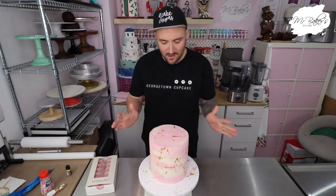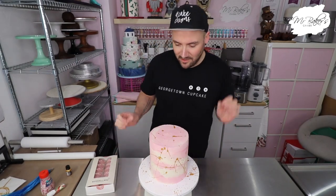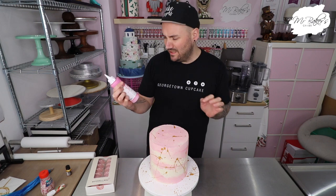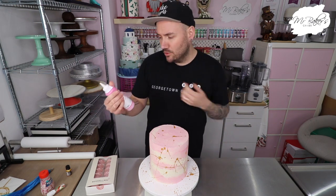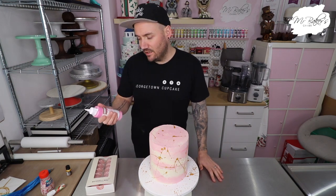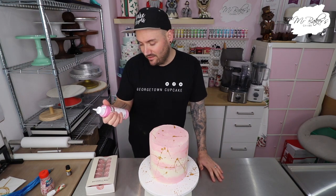Okay, and so we are on the home stretch. It is time to add all of the decorations. First thing I'm going to do is add a pink drip, and I'm going to be using chocolate drip, which I believe originally came from Australia. I'm not sure, but I know it is sold here in the UK by a few different retailers, including Cake Stuff and Zoe's Fancy Cakes.